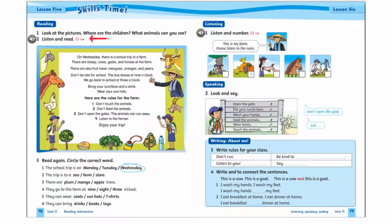Listening 124. Listen and read. On Wednesday, there is a school trip to a farm. There are sheep, cows, goats, and horses at the farm. There are also fruit trees, mangoes, oranges, and pears. Don't be late for school. The bus leaves at 9 o'clock. We go back to school at 3 o'clock. Bring your lunch box and a drink. Wear your sun hats. Here are the rules for the farm.